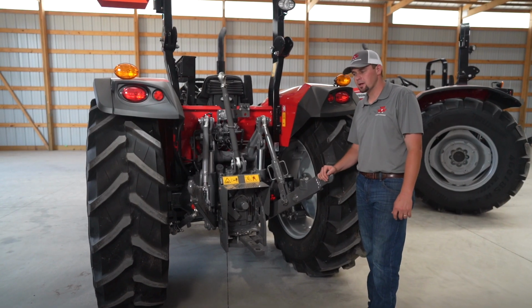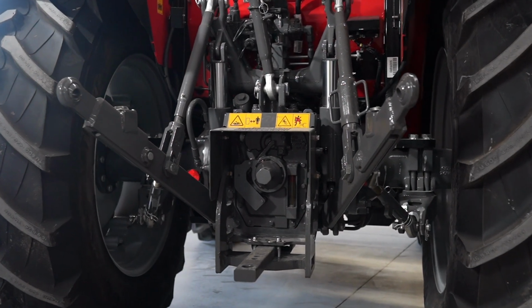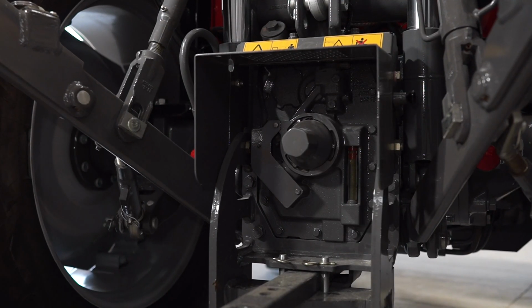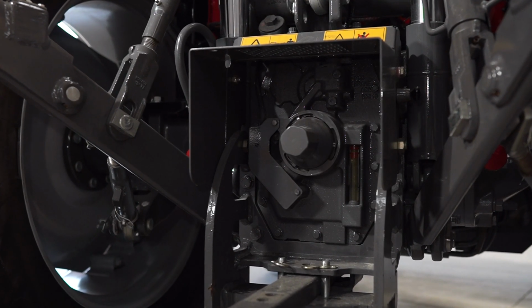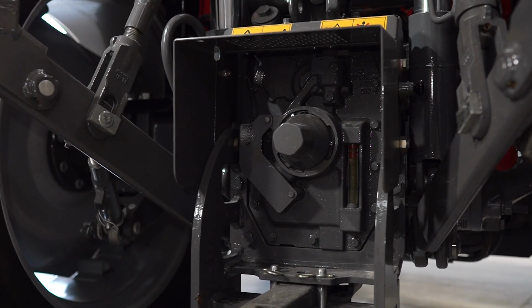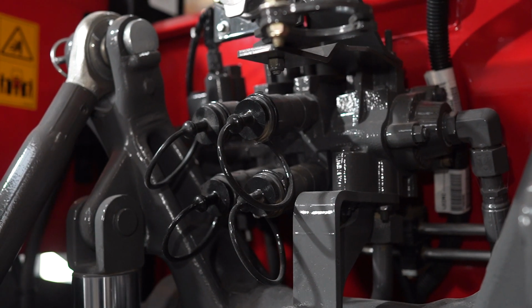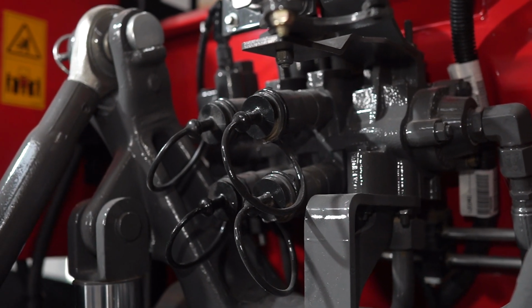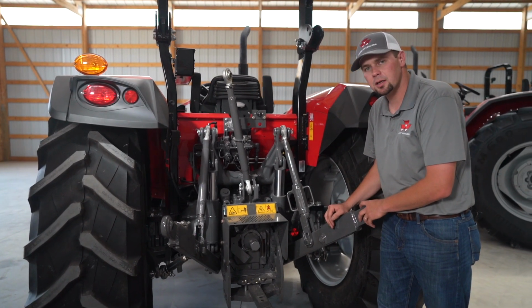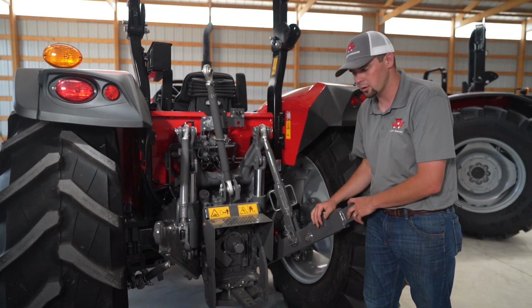At the rear of the 4700 series, you'll notice a few things. You'll notice a heavy-duty 3-point link system. You'll also notice a heavy-duty drawbar and a 540, 1000 PTO option, or the 540, 540E PTO option. Up here you'll notice that with the platforms you get 2 rear remotes standard. We also offer an optional 3rd remote.